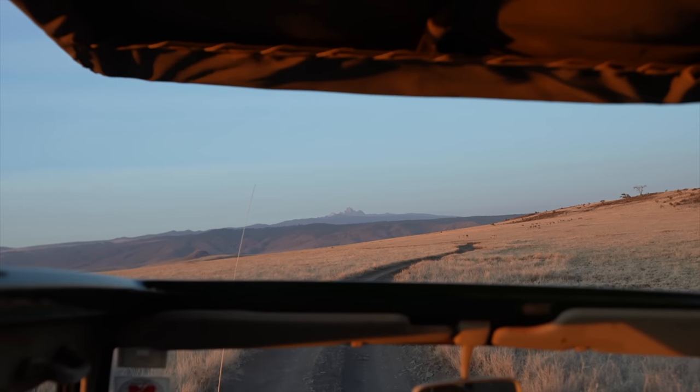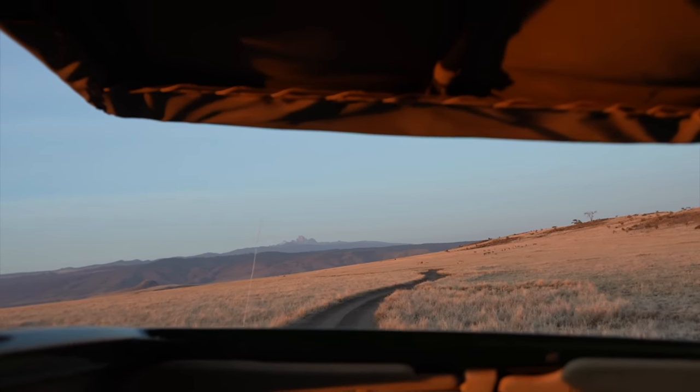Well, that was a beautiful sunrise. The sky is completely clear this morning and Mount Kenya is completely out of the clouds, and I've never seen it this clear in my life.